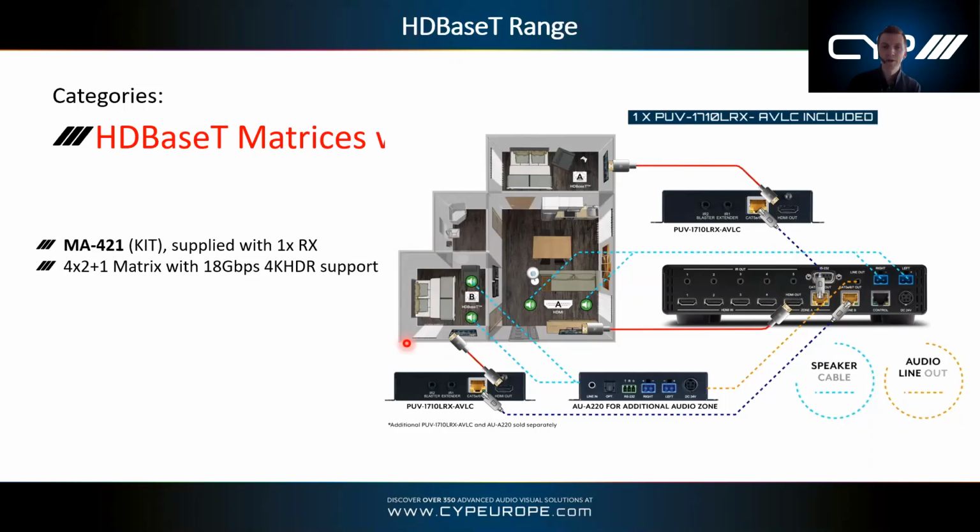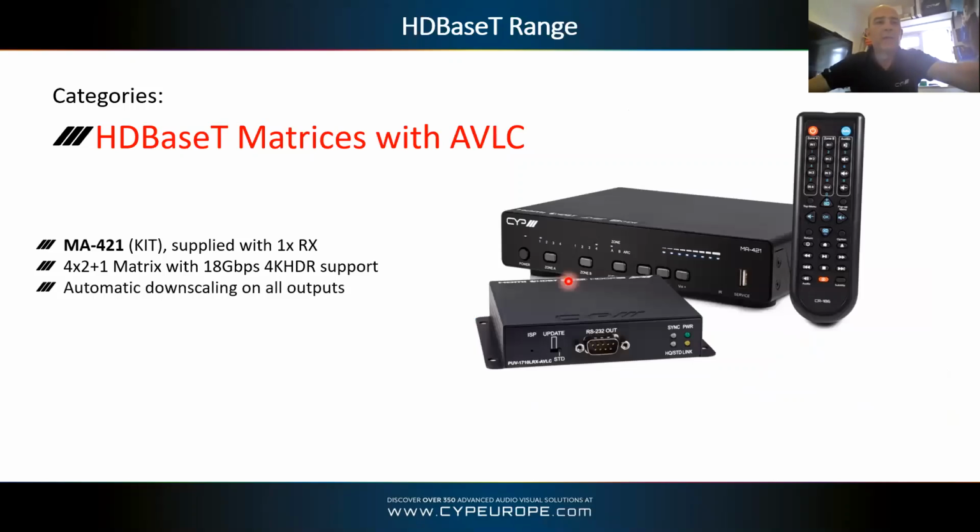Now, this does have a built-in stereo 20-watt amplifier again, a common theme. A lot of our products now do. So you can power local speakers. Probably you just put them again, as we said, in the main zone with the matrix. Yeah, maybe some bookshelves or something similar.